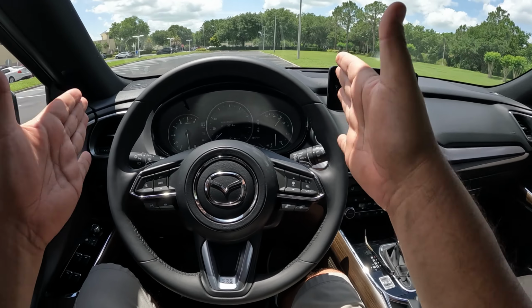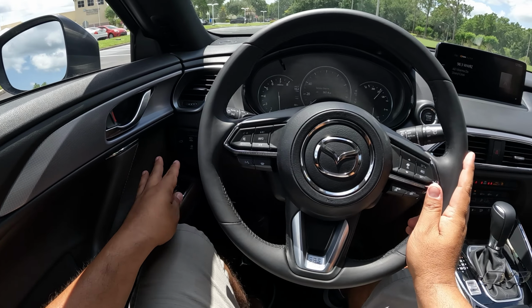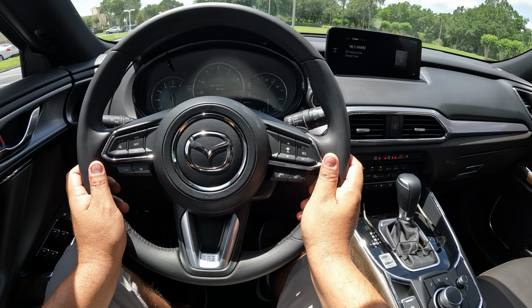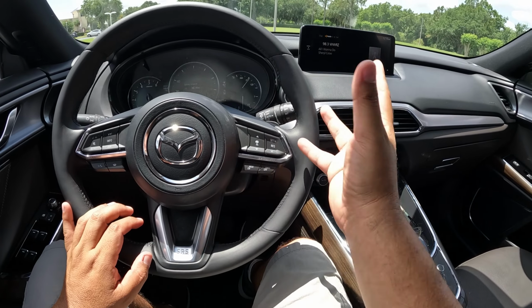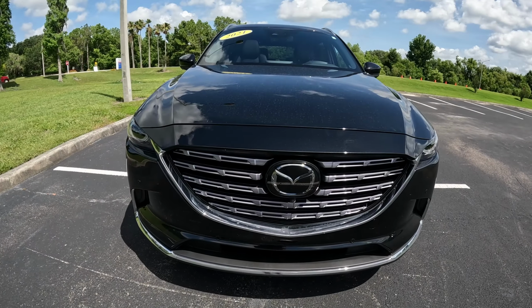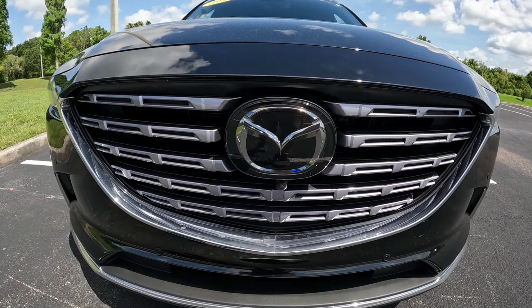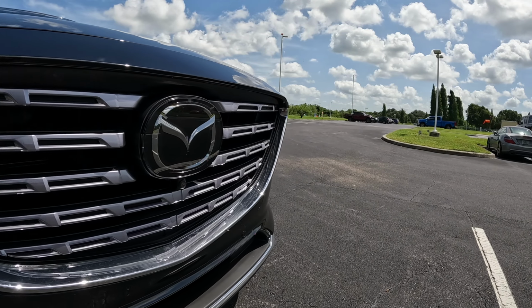So let's first start with this area here. Of course, you got controls for all your parking sensors, all your window and mirror controls here. We got lights. We got a little bit of pedals here for your 6-speed automatic. Basically, all your controls for your radio, cruise control, all your active stuff here as well. What Mazda calls the i-ACTIVSENSE, which basically includes pedestrian detection, blind spot, rear cross traffic, lane keep assist, all those wonderful things as well as a Mazda radar cruise control.